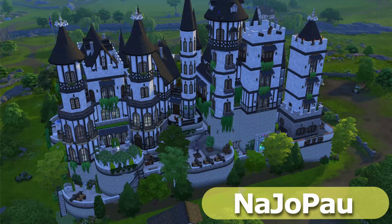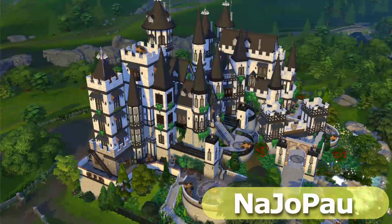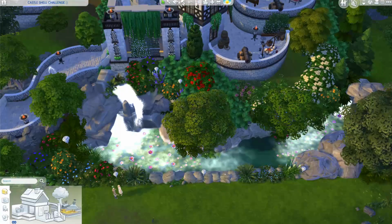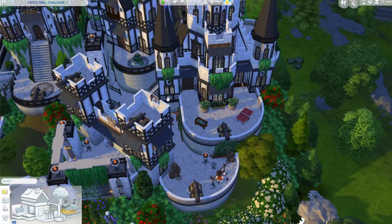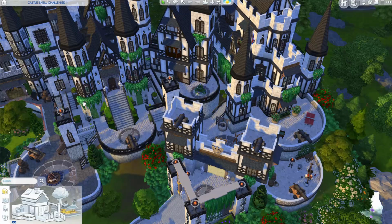Ooh, we've got fire on the rooftop. This is so cool. Look at that. Wow, gorgeous. So over here at the entrance, we've got this beautiful little river with a waterfall. Look at all these details and activities that you can do outside. I love that it's got this mix of a very pristine look, mixed with this overgrown lush greenery.